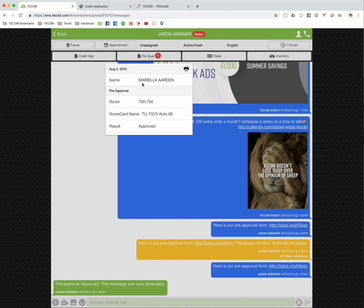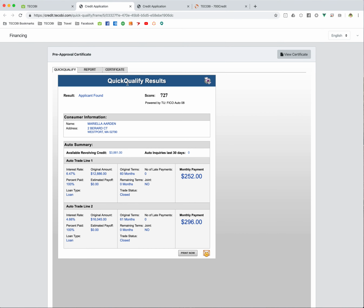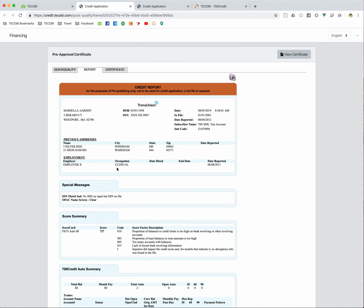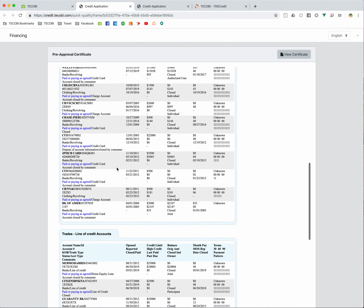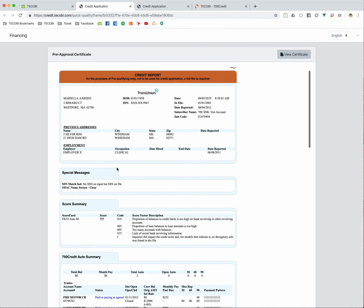Once they've completed it, you'll be able to see the basic information up here, and then you can click details and pull up a complete credit application on this customer. You can see a quick qualify result with their auto trade lines, and then you get access to their full credit report as well, which is pretty nice to analyze their credit and see what's going on with this particular customer's credit.